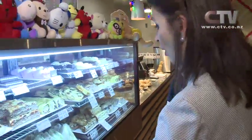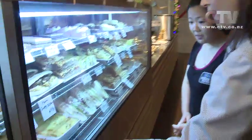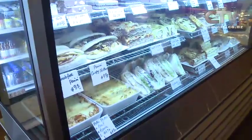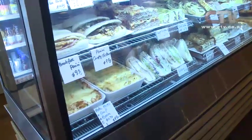This does look very delicious. And look, you've got hot food inside the cabinet here as well. Yes. This is a pasta bake. Yes, beef and bacon. It's a very popular one for the customers in the winter time. Yeah, I bet it is. And for a small one is $3.50 and a large is $8.90.